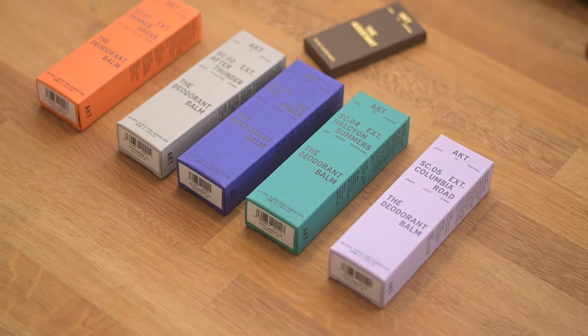I like the first 3 scents; they're probably my favorite, and actually the one that I wear almost all the time is the purple. I still think of them as the purple and the orange and the green and the grey and now the violet.